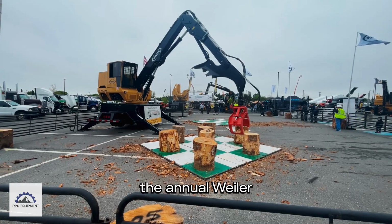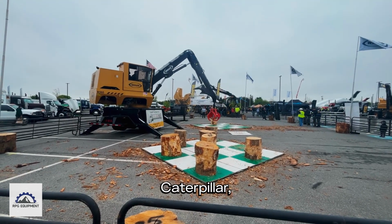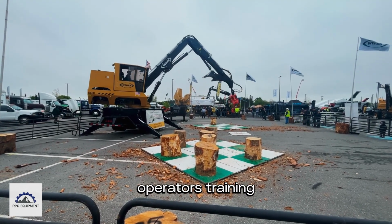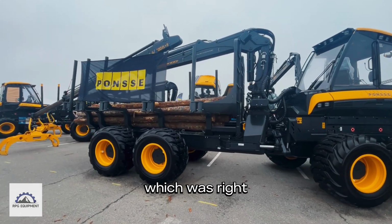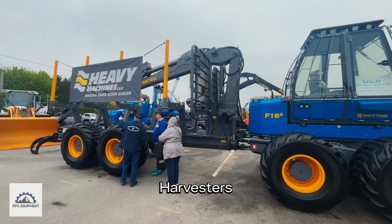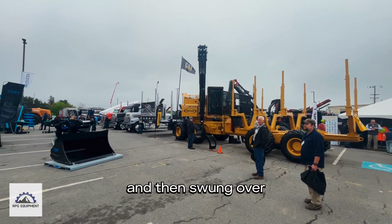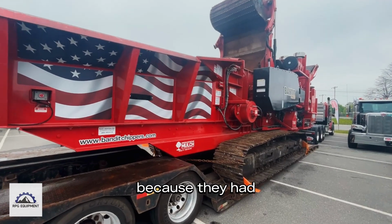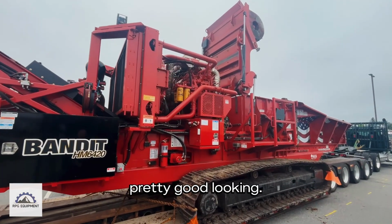Next up, we checked out the annual Weiler Loader Competition hosted by Milton Caterpillar, which is always cool to see the skilled operators training for that title. Next, we stopped by the Ponsse display, which was right next to the Rottne Harvesters and Forwarders. We kept going through the Caterpillar area and then swung over to the Whited Truck section because they had brought out the Banded Beast from Green Mountain Compost, which was pretty good looking.